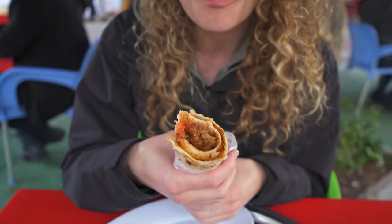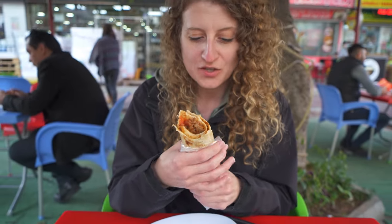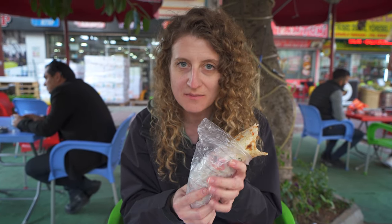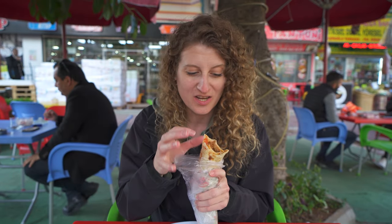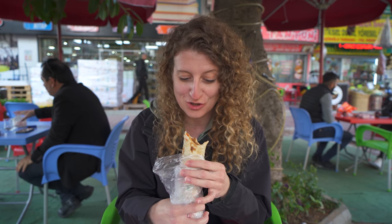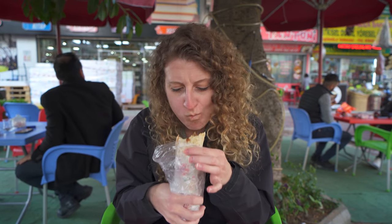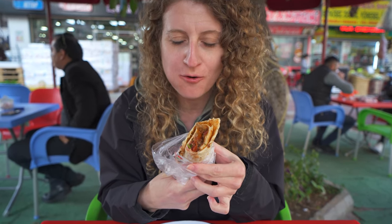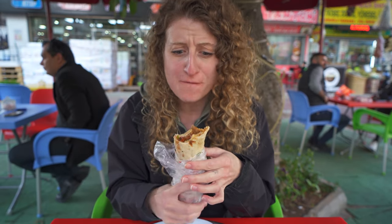It is honestly packed with flavor and it's really, really nice and soft. You can see like the lavash bread itself is quite bendy because he fries up the lavash bread with all the meat, so it soaks up all the nice flavors and juices and grease from the meat, which is just so good. And all the nice fresh vegetables inside there too. Full of flavor, wow. This is so good.